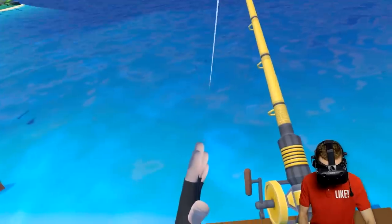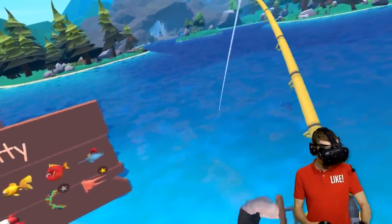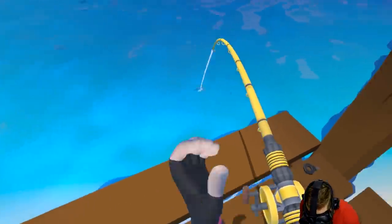Oh, but here comes fishy number two. Come on, buddy. Oh, big mistake. Oh, is that a boomerang fish? Oh, perfect. Yes, we need this one. We need this one big time. Come on, buddy. Come on. Here, you're not gonna fly away, okay? You are not gonna fly away.